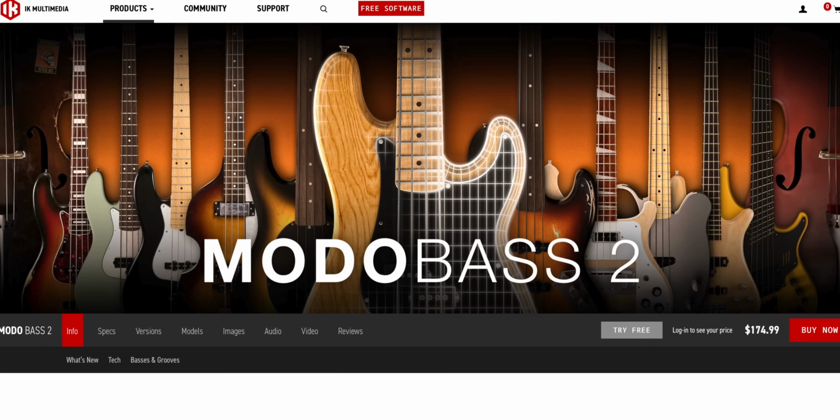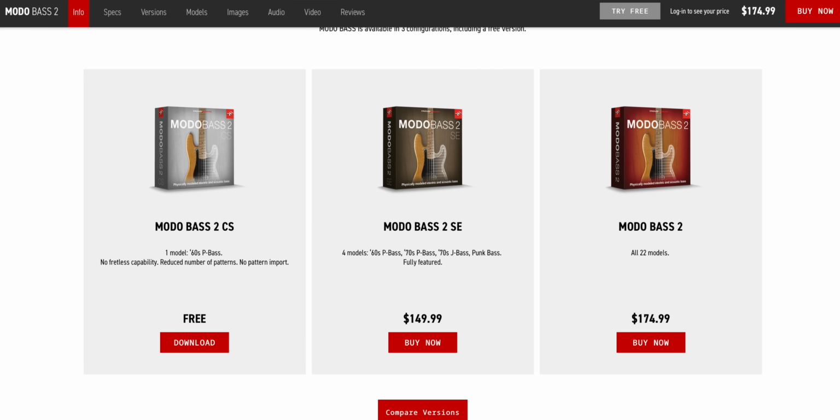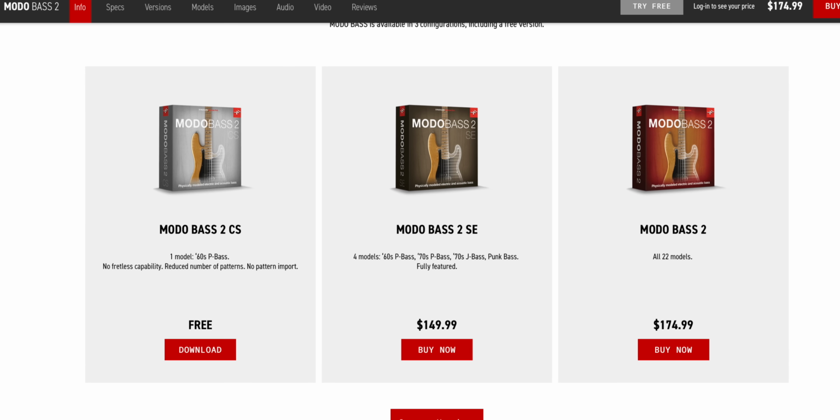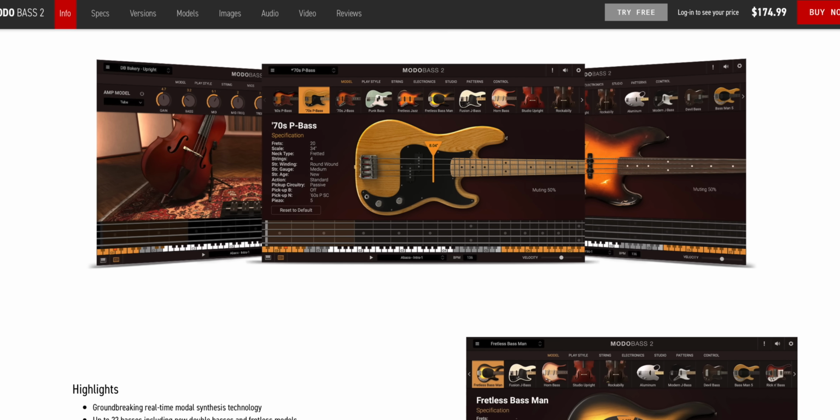Moto Bass 2 is IK Multimedia's newest update to their awesome bass plugin, and they have a free version as well. With Moto Bass CS, you get one bass model, the 60s P bass, a bunch of patterns, and that awesome Moto bass sound and playability.